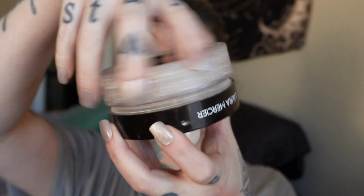Mercier Translucent setting powder. My little powder puff. I'm gonna do my forehead. And just press it. I like that it's angled because I can get right here between my brows.